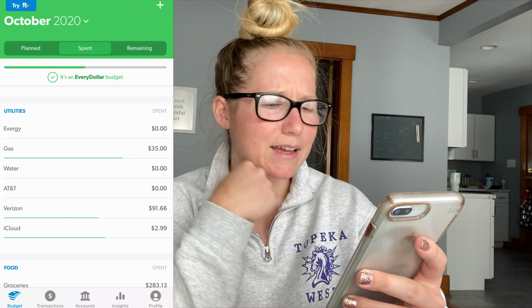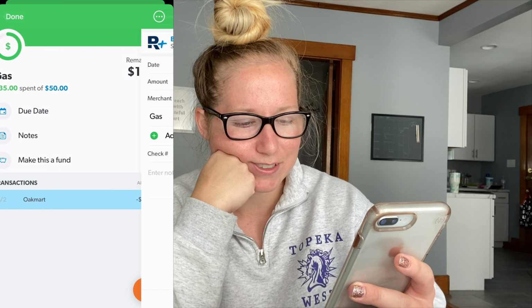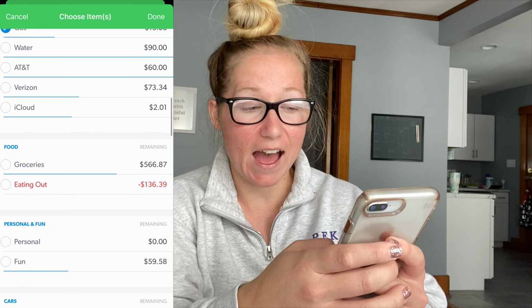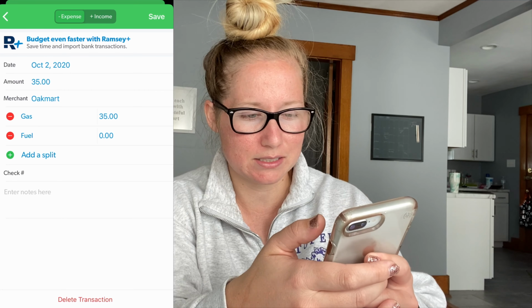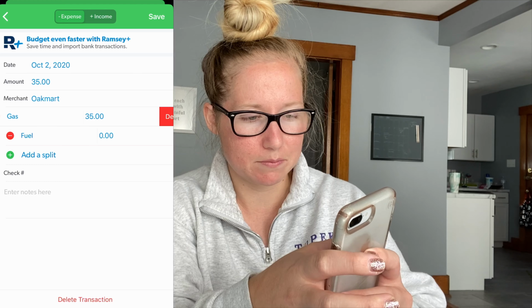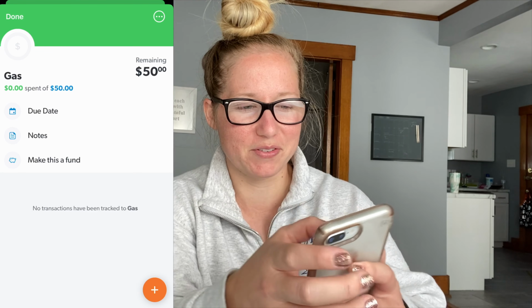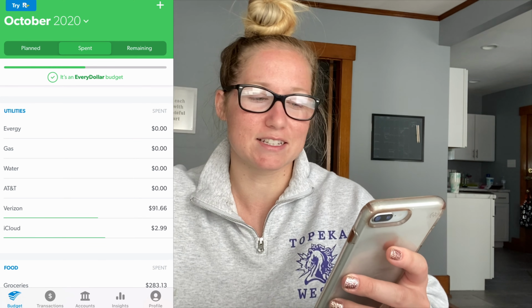Gas, why did it come out? That's not supposed to be there. Oh man. This transaction's in the wrong spot. Let me fix that here. So I have gas for our house, and then I have fuel for our cars. So I messed that up. Done. Let me just delete that, and there we go. So now that should be switched over. Oh, that's what's so nice about this is I don't have to erase and do crazy things.